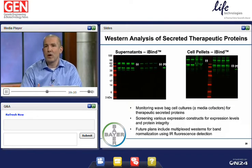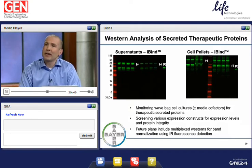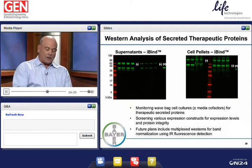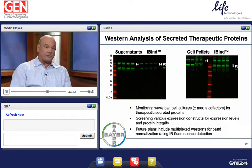I can imagine in wave bag therapeutic proteins, you want to know how your protein of interest that you'll be purifying compares to protein load, other markers, or how it all compares with the protein of interest. Are you going to be using multiplexed more? Yes. The future plans are to incorporate that, and most likely running a housekeeping gene like GAPDH, something like that, and then running those together.